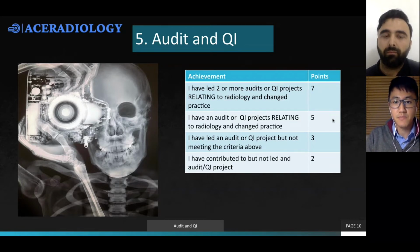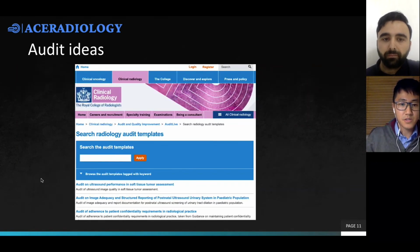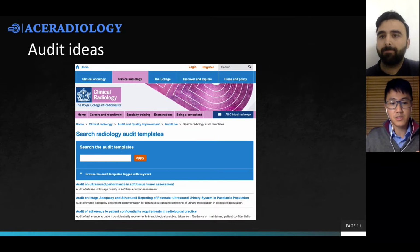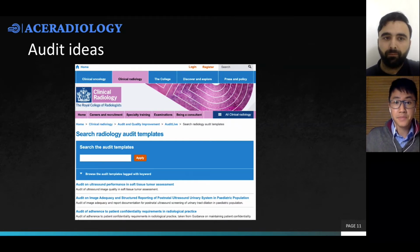Now, if you're doing an audit, the key thing is to do one that's very short and sweet, and one that will definitely be finished within a reasonable time frame. And the way to do that is, let's see if I have the slide. Yeah, so the link for this is on our website, actually, in the portfolio section, but there is essentially a database of radiology themed audit templates on the RCR website, and you can search for them, and they already have their protocols in there. So you don't even have to do any work for designing the study or doing literature reviews to find out what the guidelines are. They're already on here, and the key is to find one that's quick to do.